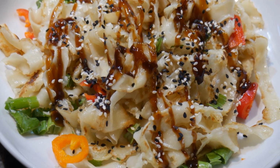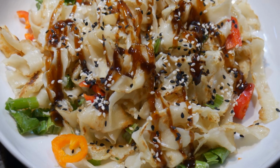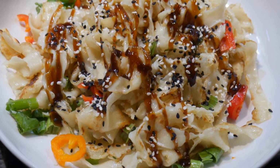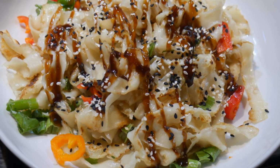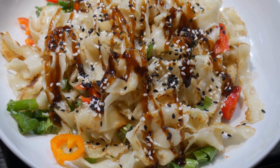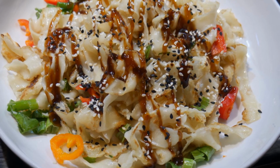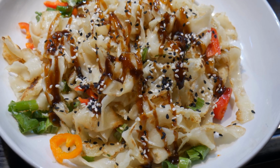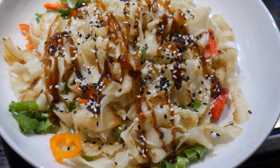So this is what template-based cooking is all about. And I strongly recommend you to really look into template-based cooking and to think about what kind of dish you can convert into a template that will allow you to make modifications. And the end result, you will be surprised what kind of dishes you can create.